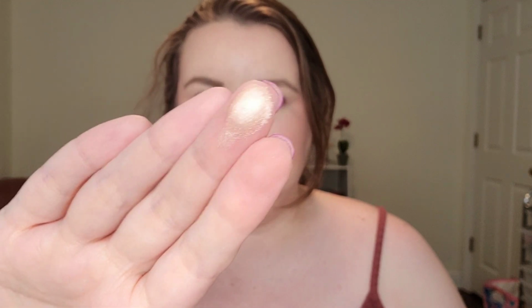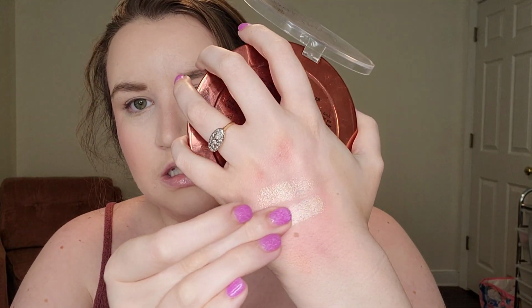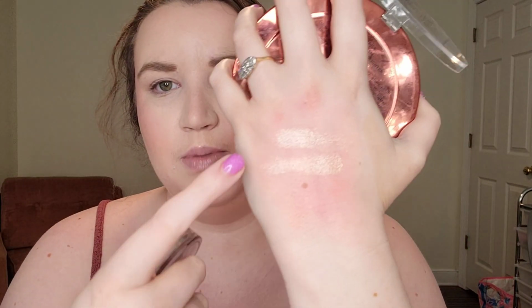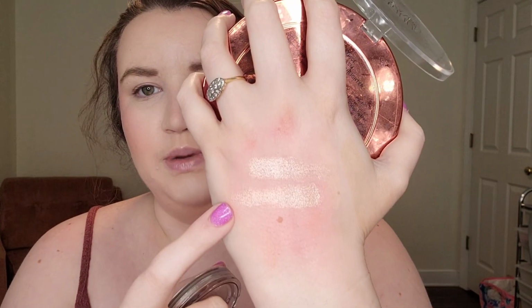Now comparing that to the SunGasm, they actually do look really similar in shade. So here is the SunGasm, and I will swatch that right next to this one so you can see. So the top one, which is the More Than Glow in Supreme Rose Beam, is a little bit, just a hair on the pinkier side, and this SunGasm one is a little bit on the champagne side, but they're so beautiful. They're kind of similar, but I feel like I will get use out of both of them. Yeah, and I love highlighters, so why not?